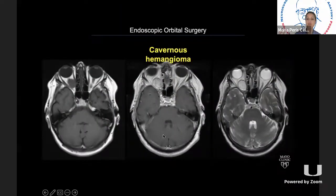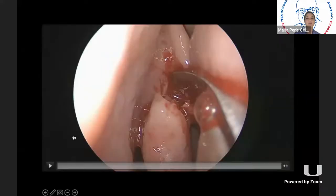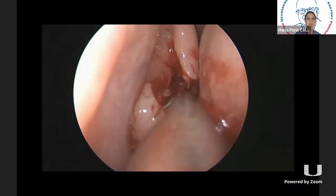And for instance, just to illustrate the surgical anatomy of this, a classical case of a cavernous hemangioma. And a very quick video to illustrate the anatomy. So we divided in this case the middle turbinate.